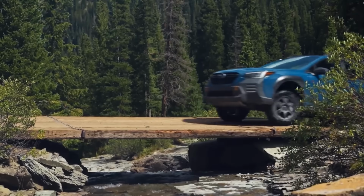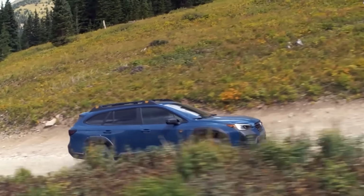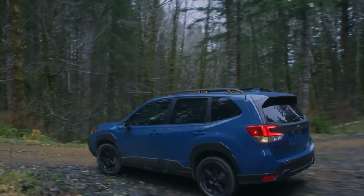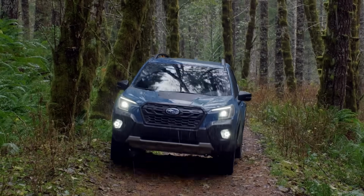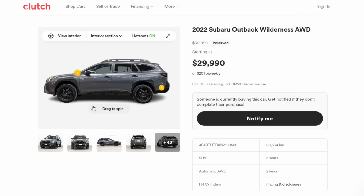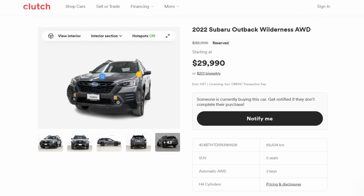Older ones did have some issues with head gaskets and oil consumption and the CVTs, but if you buy a newer one from 2016 onward, you should be perfectly fine, which have excellent reputations. So I scanned through Clutch to find the best Forester or Outback deal that I could find, and I think I found it with a 2022 Outback Wilderness.